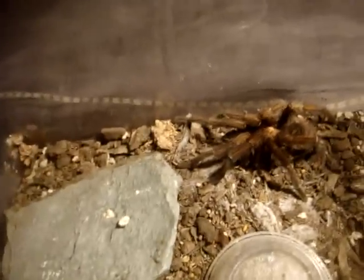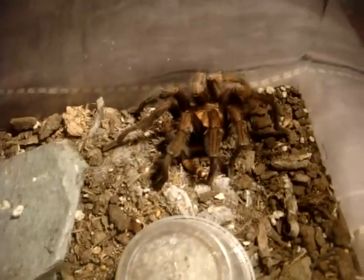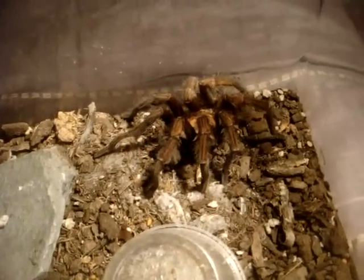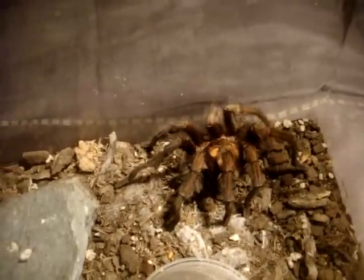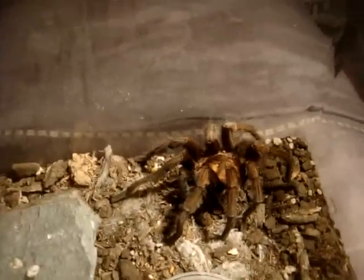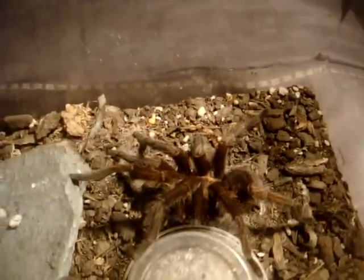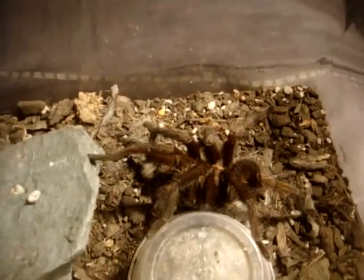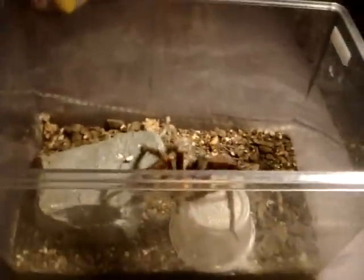I upgraded him to a little smaller critter keeper. He's definitely in heat, so I'm going to be mating him at the end of this week for a date with Isabella, as well as Jezebel, my females. Oh no, not this again.